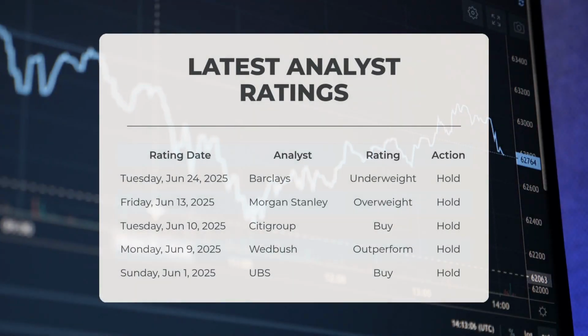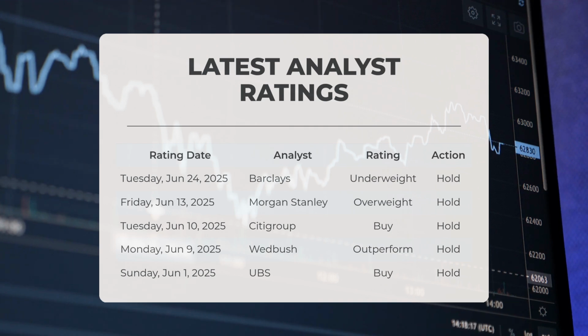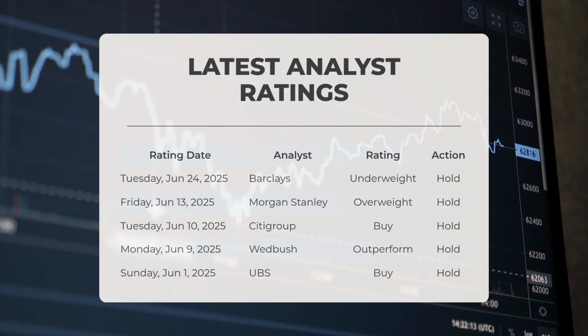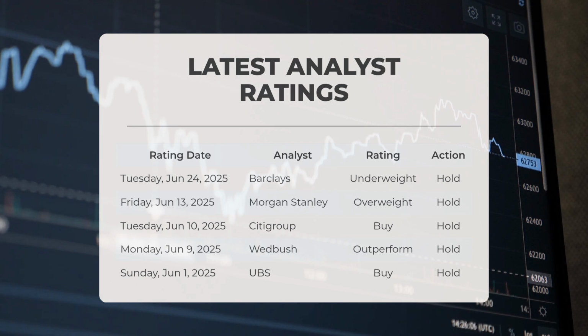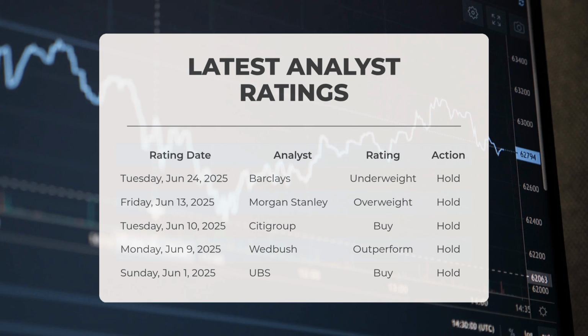Analyst ratings. On Tuesday, the 24th of June, 2025, it was reported that Barclays assigned Apple an underweight grade with a hold action. On Friday, the 13th of June, 2025, it was reported that Morgan Stanley assigned Apple an overweight grade with a hold action. On Tuesday, the 10th of June, 2025, it was reported that Citigroup assigned Apple a buy grade with a hold action. On Monday, the 9th of June, 2025, it was reported that Wedbush assigned Apple an outperform grade with a hold action. On Sunday, the 1st of June, 2025, it was reported that UBS assigned Apple a buy grade with a hold action.